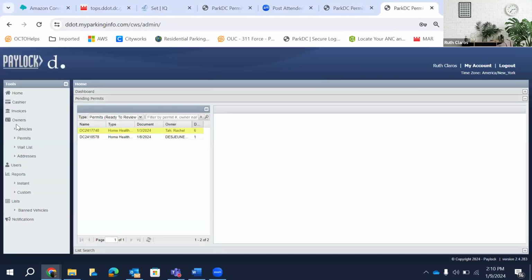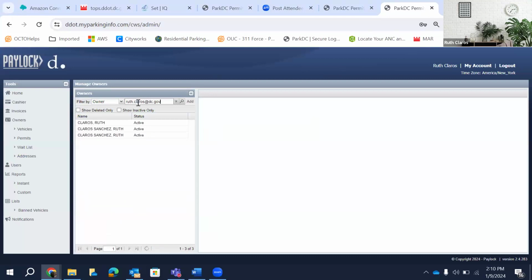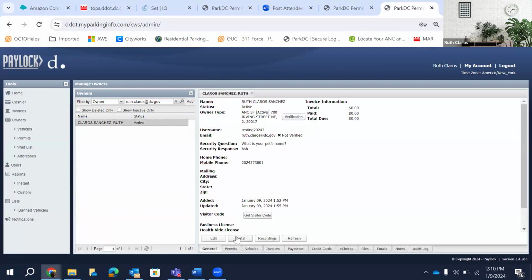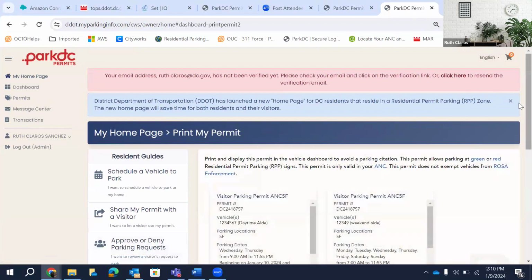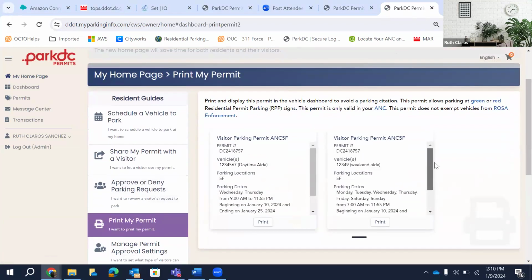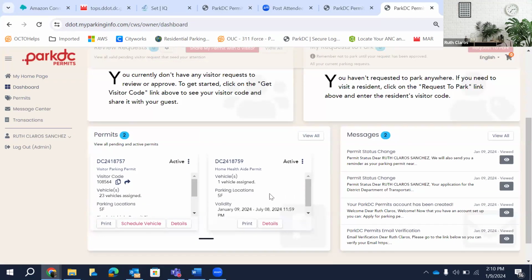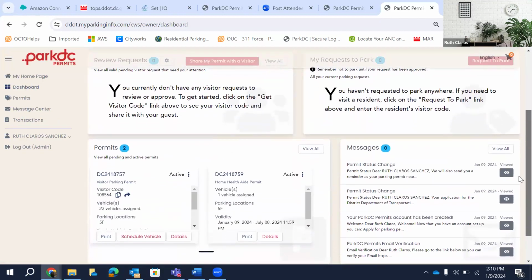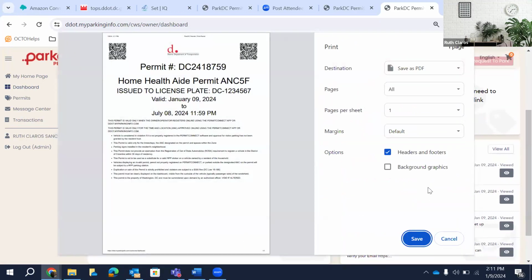I'm just going to show you how it looks once the permit is approved for the home health aides. Print my permit. Where is that home health aide permit? It's right here. So if you go to my dashboard and scroll down, the permit is no longer pending, so you have the printing option. When you click on print, here's how the permit looks.